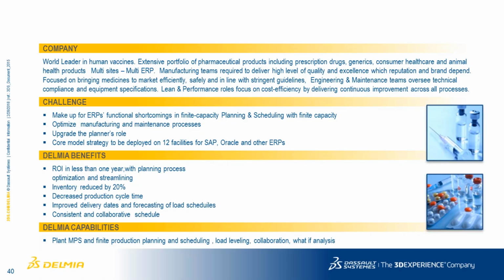So they want to develop a core strategy standardized across all of their plants so that they could improve and transform their manufacturing to be more agile from a planning and scheduling standpoint. And when implementing Delmia Ortems, they found an ROI in less than 1 year, and had done so by streamlining a lot of the manual activities that were being done on the plant floor, as well as significant reduction of inventory. Because of the scale of this operation, that inventory reduction was a significant ROI and continues to be.